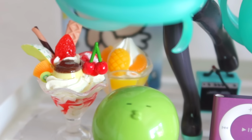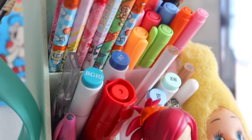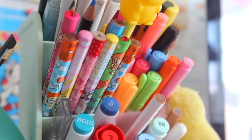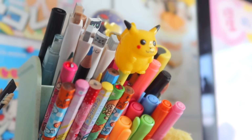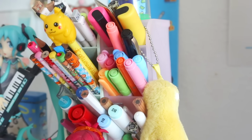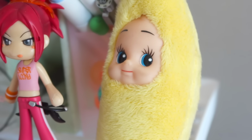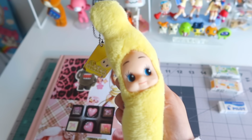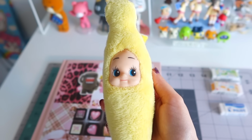There's a lot of little trinkets in this area, from pins to marbles to keychains. I also keep all of my pens and markers here. I'm a sucker for fun pencils like this one with the old fat Pikachu design. A new addition to my room is this banana Kewpie baby. I have a little bit of an unpopular opinion, but I've always preferred Kewpie babies over Sunny Angel babies. In terms of design, I find the Kewpie baby just to be a lot more endearing.